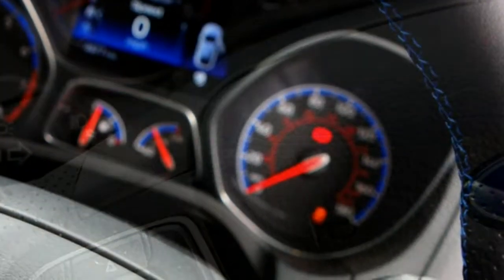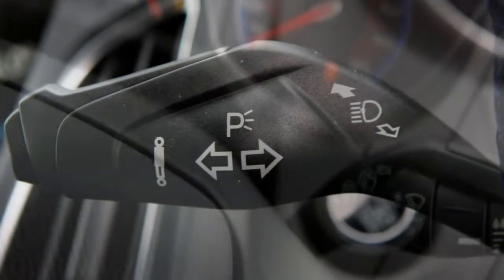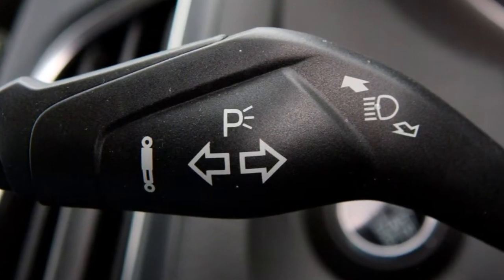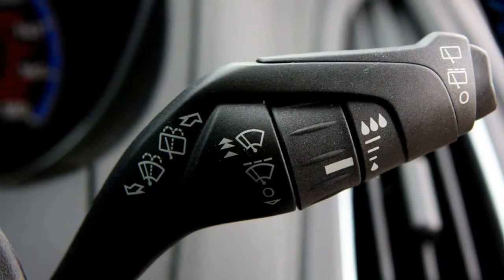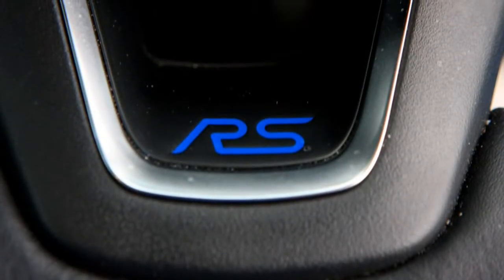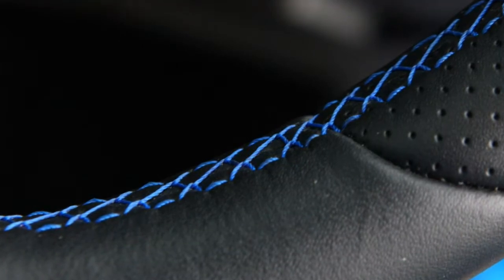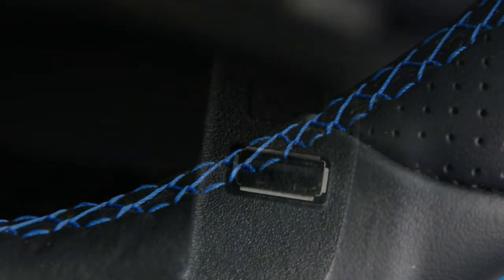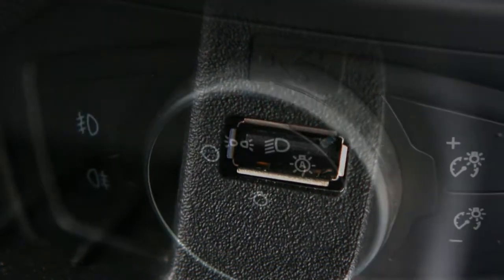The Focus RS sounds sensational. On the road the power delivery is savage, and better still with all the driving modes tweaked, allowing the flap in the specially tuned exhaust to open, eliciting pops and bangs from the twin tailpipes that can't fail to make you smile. There's a touch of synthesized noise. It uses the same system as the Focus ST, but there is genuine engine sound included.